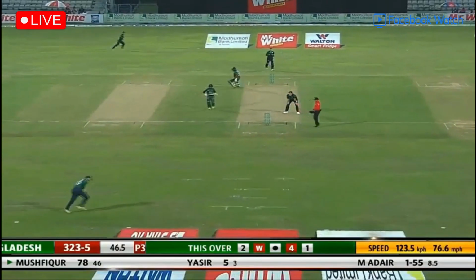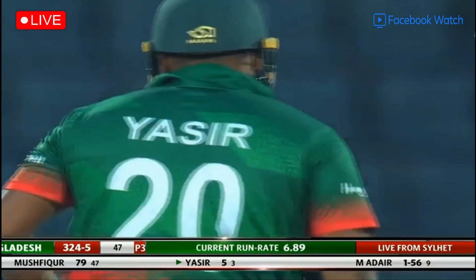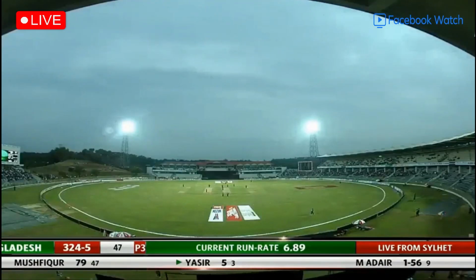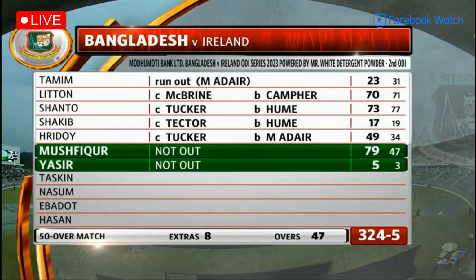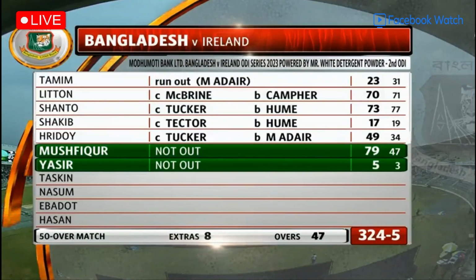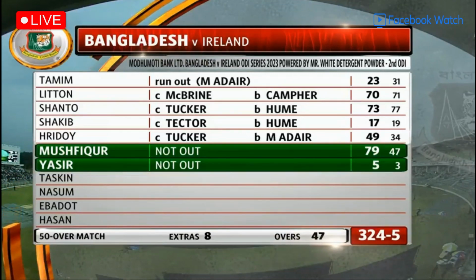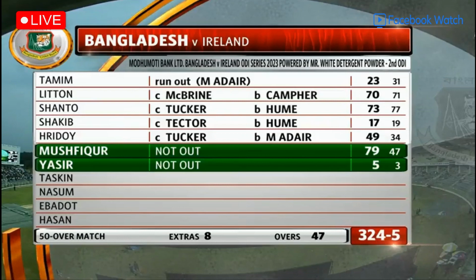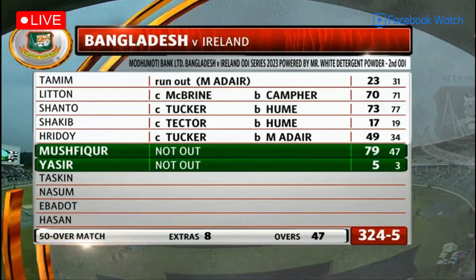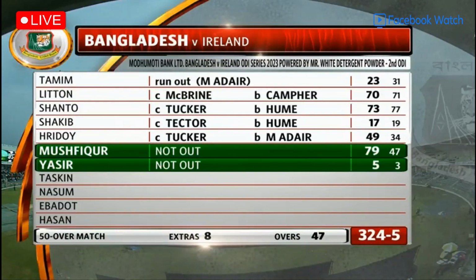Another decent delivery to finish that wicket taking over. Good one from the Irish perspective. 324 for 5. All the Bangladeshi batters getting into double figures and some big numbers, 3 in the 70s. 79 off 47 balls.